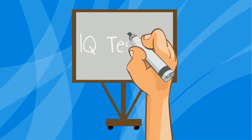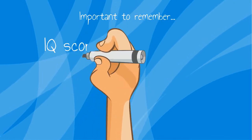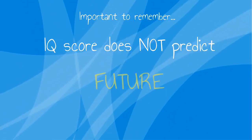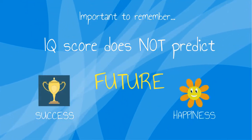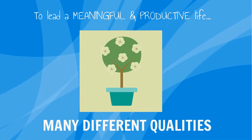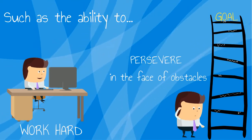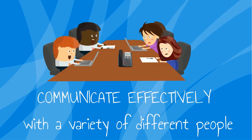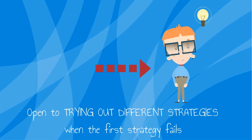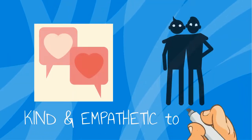Now let's get back to the subject of IQ testing. It's important to remember that the IQ score does not predict your child's future success or future happiness in life. To lead a meaningful and productive life, a person needs many different qualities, such as the ability to work hard, to persevere in the face of obstacles, to communicate effectively with a variety of different people, to be open to trying out different strategies when the first strategy fails, to be kind and empathetic to others.